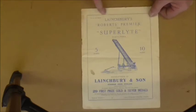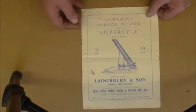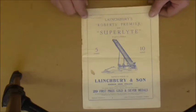This, you'll notice, is the Lynchburys Roberts Premier and Superlight. The reason for that is that Roberts was a well-known top quality maker of elevators, and they went into receivership, and Lynchburys bought them out, bought the name and all the fittings, and started producing them under the Lynchburys name, but with Roberts Premier on it.